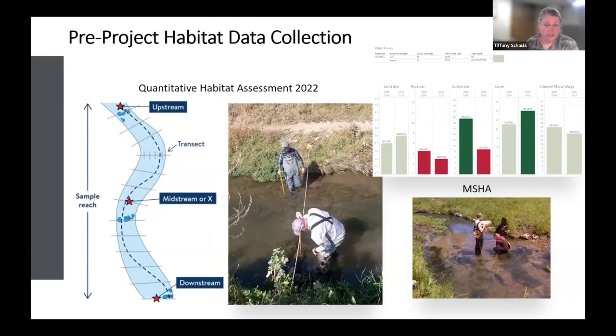So in addition to getting biological samples last year, we pushed to get some additional data to better characterize the existing habitat. We went out last fall and we did something called a quantitative habitat assessment. And that's just a really detailed habitat assessment. You can see there's 13 different transects that you take through the sample reach. And so this photo here is of Dusty Hoffman and Don Parsons, a great volunteer that came out. They both came out with me and we did this habitat assessment. So they're pictured here doing one of the transects in the stream. And so they're looking at water depth, substrates, and all sorts of different measures of the habitat.